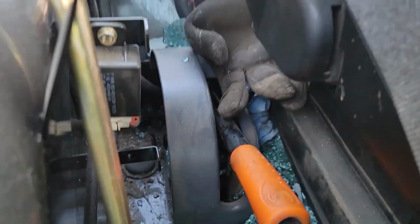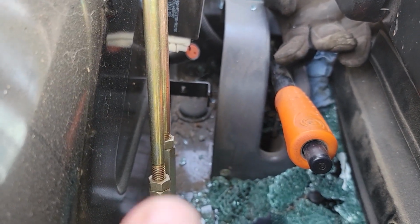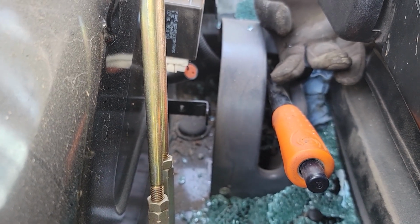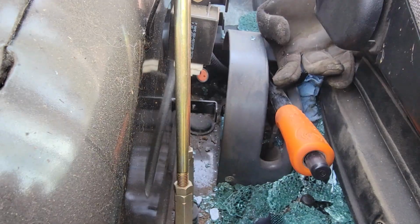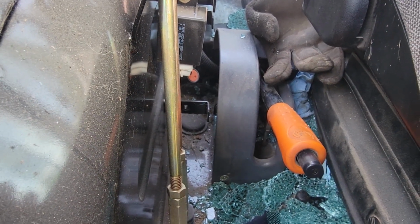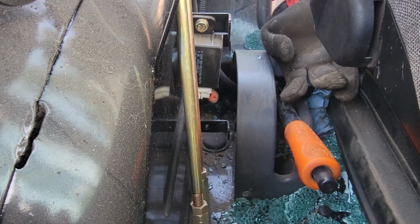So, but one thing I found, let me see if I can get a good picture of it right there. It's gonna focus on my finger. Right there, it looks like that's a plug that goes underneath the tractor. So I'm guessing that's the plug that it was referred to. I would have to remove all this to even get to it.